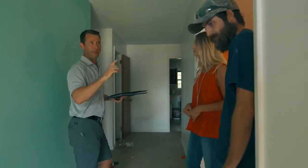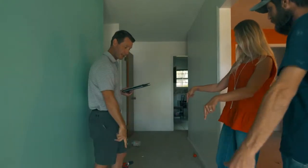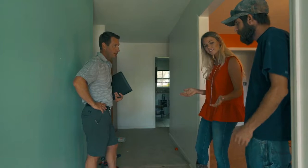Well, obviously, Brandon, let's go ahead and paint everything the same color we always go with. Let's do the white trim. And most importantly, tile. What, you don't like it? Baby, this is like 1980s. This is not going to fly. No? What do you want? It could be 90s. It's not terrible.